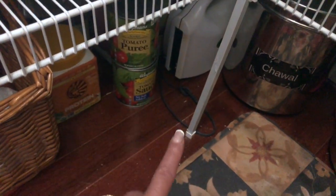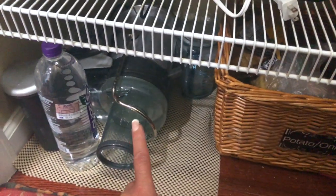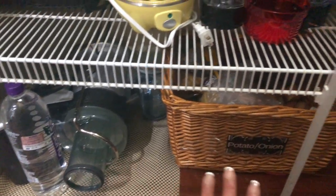And the last one I have here is again more tomato puree, and in this basket I have some potato, onion, and that's my juicer. So that's what I have in here. That's how my pantry looks, and now we're gonna go downstairs and I'll show you where I keep my backup groceries.